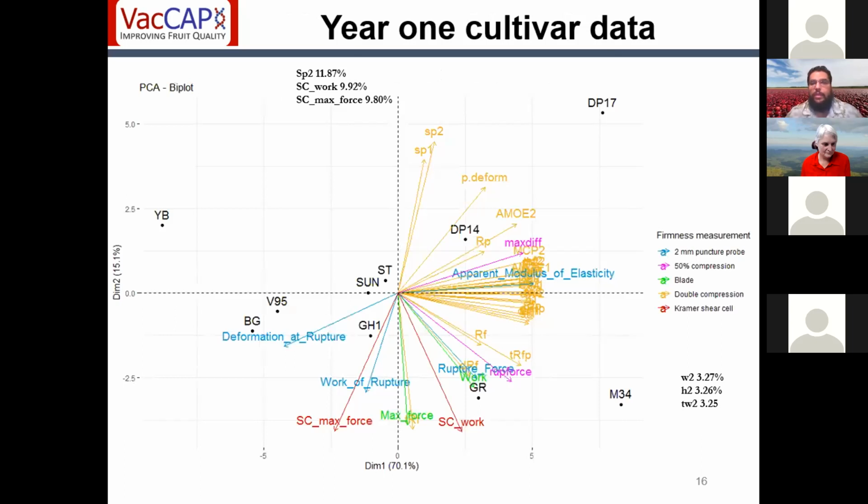This took me a while to understand, and I'm still trying to get a lot of information out of here, but this is a PCA where you can see the cultivars that are firm in our study ended up on the right side of the plot. And then the cultivars that are more soft tend to be on the left side of the plot. So this plot uses all of the data from all of the 47 firmness tests and allows those cultivars to separate actually the way that we were expecting in terms of firmness.